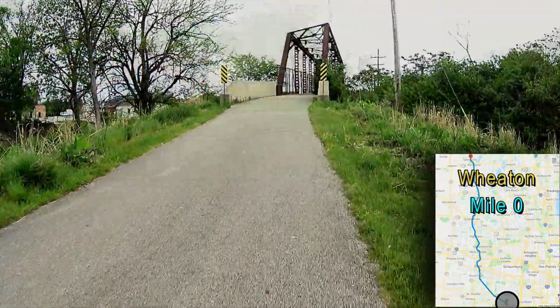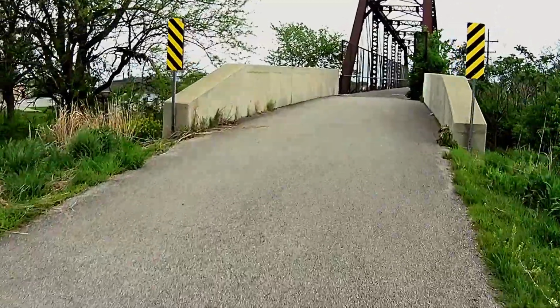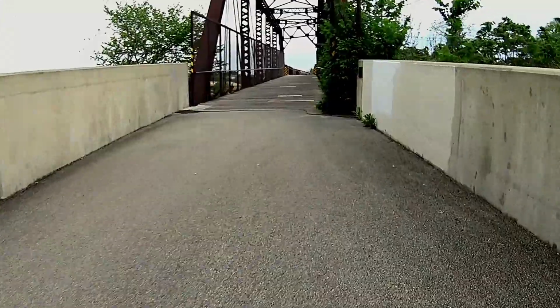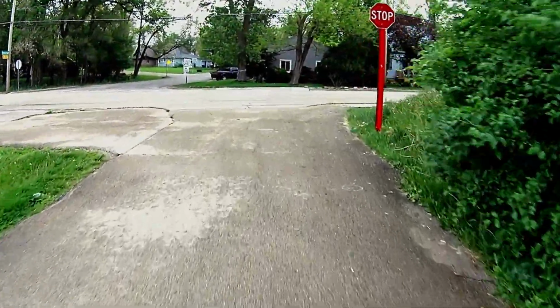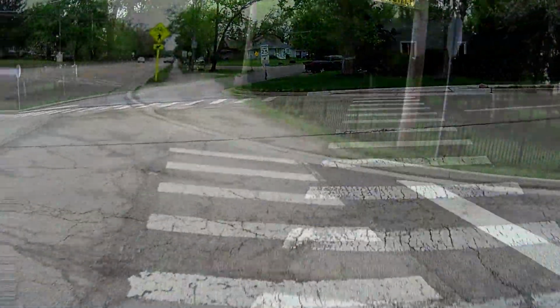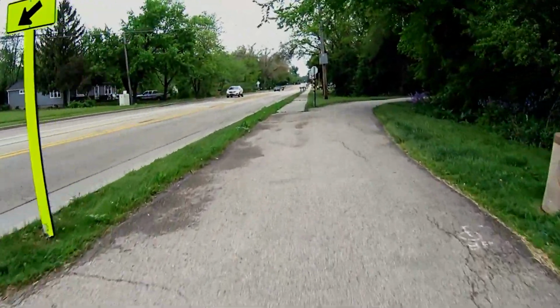We will explore three connecting trails: the Illinois Prairie Path, the Fox River Trail, and the Illinois Prairie Trail. For the length of the three trails, we'll actually only be traveling on roadways less than 1 or 2% of the total length. Everything is going to be on trails, which is quite amazing considering how far we're going to go.